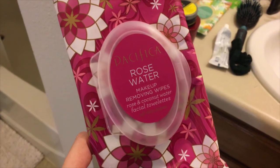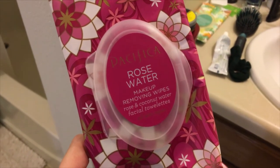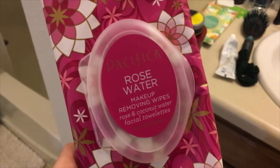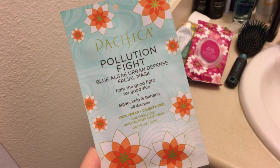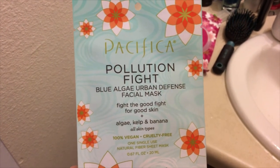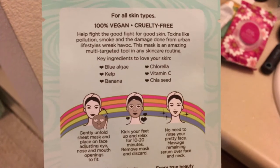Okay, so these are the makeup removing wipes that I use. They smell amazing. They smell just like roses. And they also have done wonders with clearing up my skin and just making it so soft and moisturized. So these are by Pacifica. And then because it's pamper night and I'm feeling like using a face mask, I'm gonna take that extra step tonight and use this one. I haven't tried it yet, but I usually love all of the Pacifica face masks, so I think that this one will be really good.